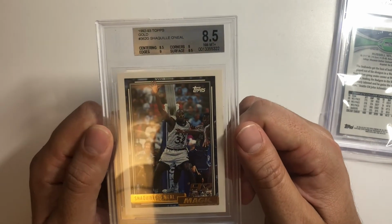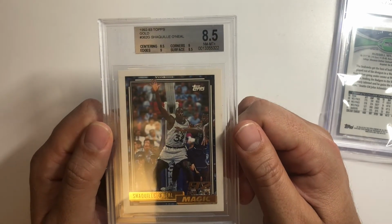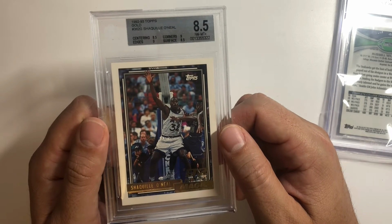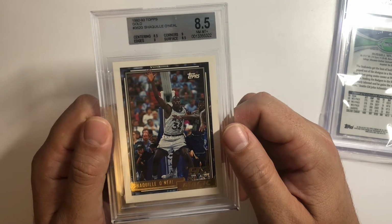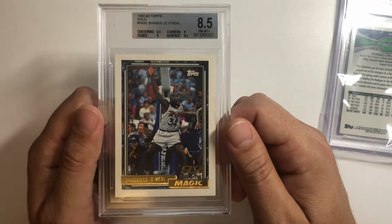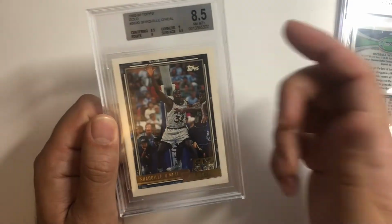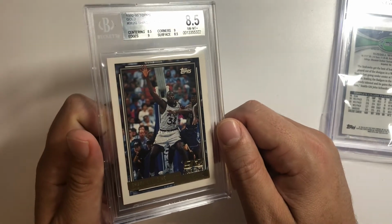So this is the 92-93 Topps Gold Shaquille O'Neal. This card in a PSA 10 at the time I sent it in was doing just incredible numbers, like $2,000 or something just stupid. And I was just like, holy moly. So, you know, I got this copy for like, I don't even know, 50 bucks or something like that.